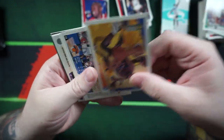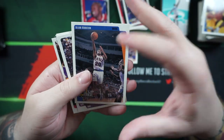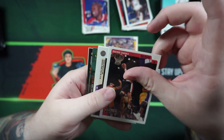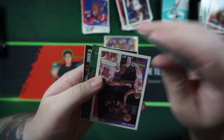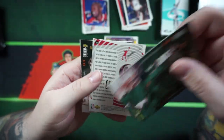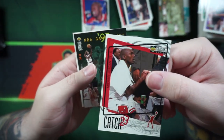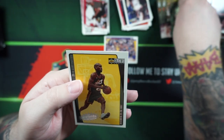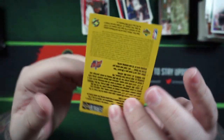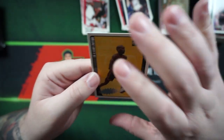Smith. Charles Oakley. Houston. Danny Manning. And their little game night card there. Another Jordan. Gary Payton. I like that. That's solid.